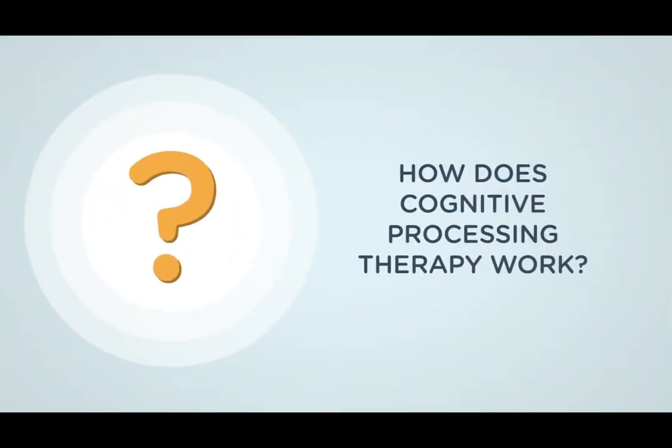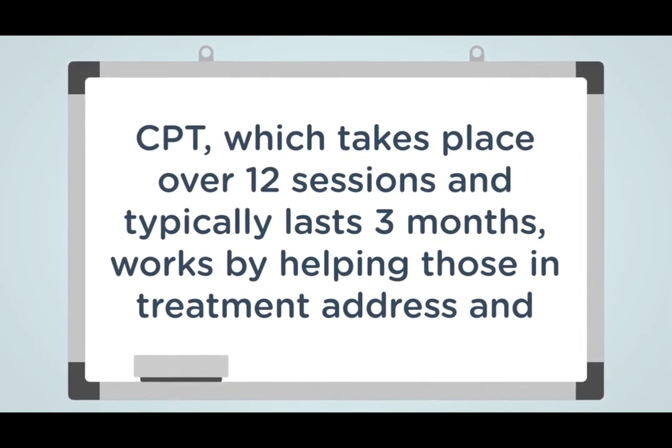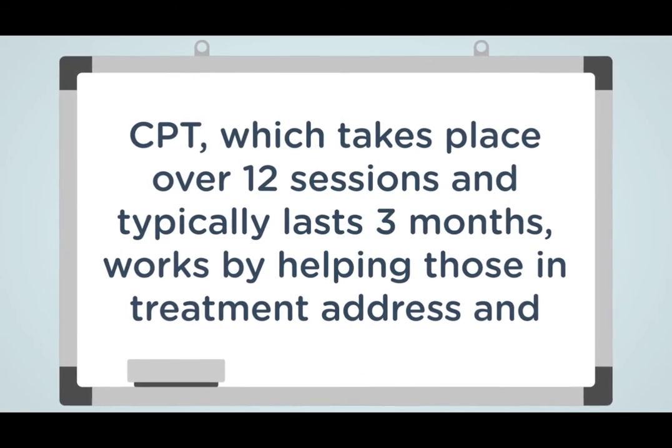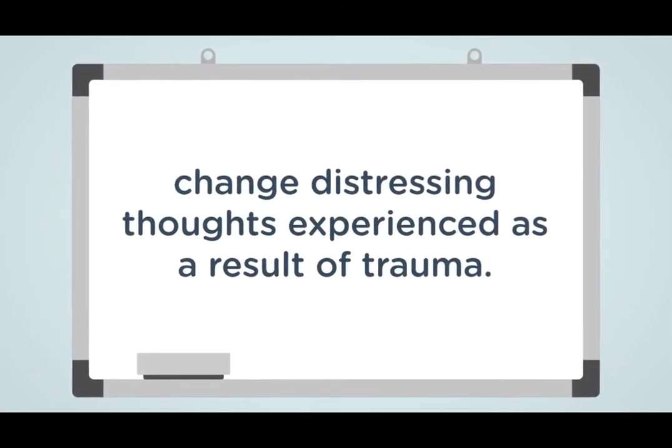How does cognitive processing therapy work? CPT, which takes place over 12 sessions and typically lasts 3 months, works by helping those in treatment address and change distressing thoughts experienced as a result of trauma.